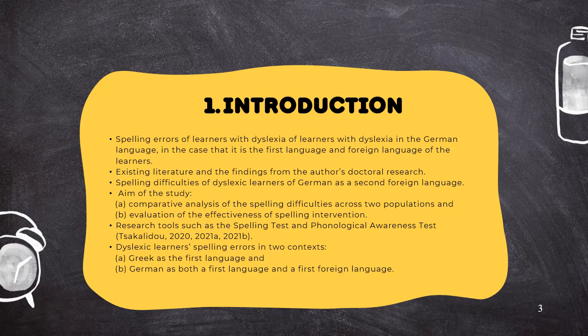In the present study, we examined the spelling difficulties of learners with dyslexia when learning German as a second foreign language. The aim of the study was twofold: the comparative analysis of the spelling difficulties across two populations and the evaluation of the effectiveness of spelling intervention for learners with dyslexia.